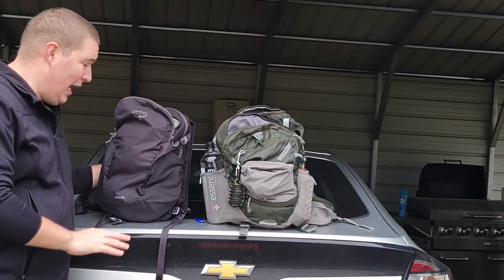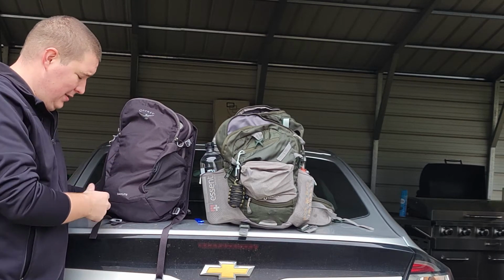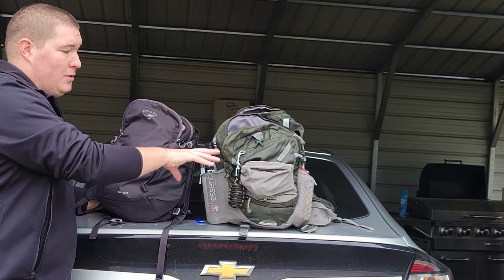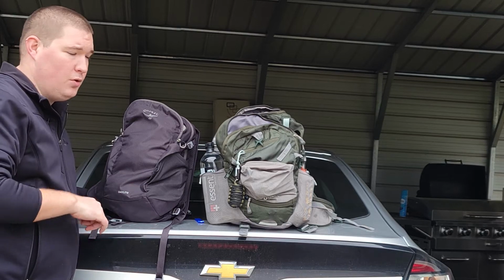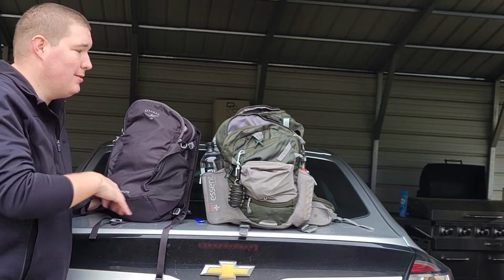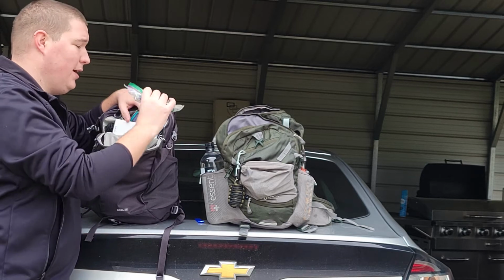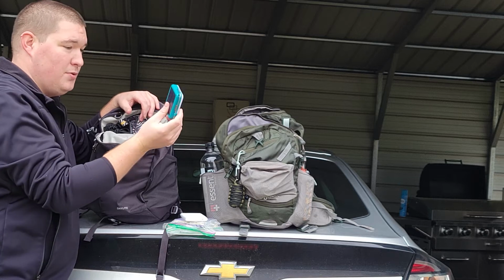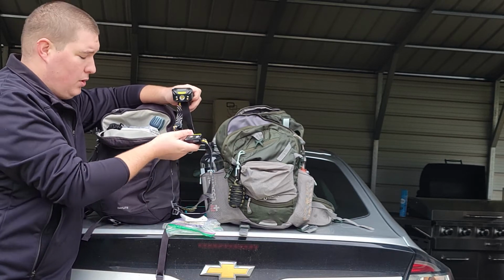Now, if y'all remember, I couldn't pack a lot of clothing supplies in this bag. This is like a 12-liter, 16-liter bag, so it's very small. That's why I'm moving to a bigger one. I can at least put a change of socks, change of underwear, and maybe even a light jacket on the bag, if not inside the bag. Some other things in this bag: maps, power bank. I use that for filming, both the Nitecore NU32 and the Nitecore NU35.